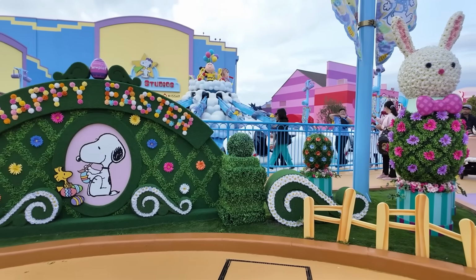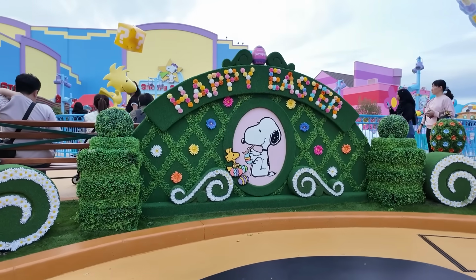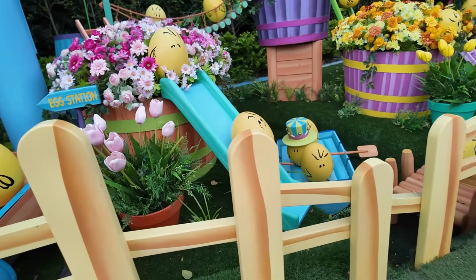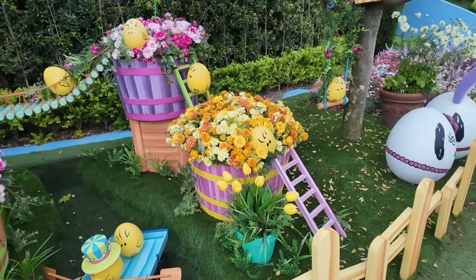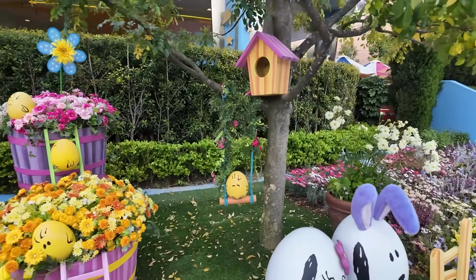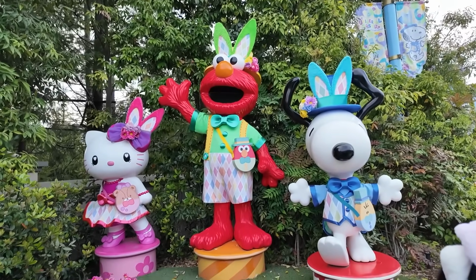They still have Easter decorations up, and it is so adorable. Look at Snoopy and Woodstock. Look at these Woodstock eggs. That is so cute. I can't. Look at it. So good. I love the outfits. Adorable.